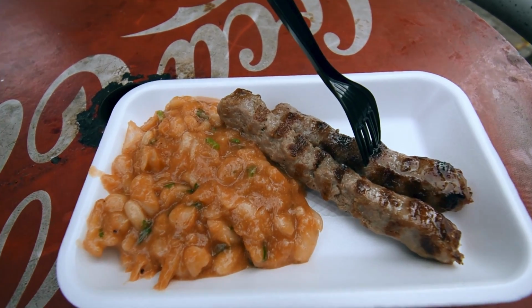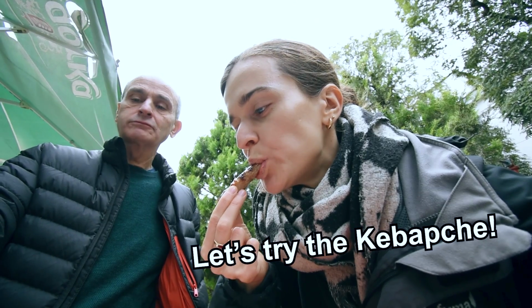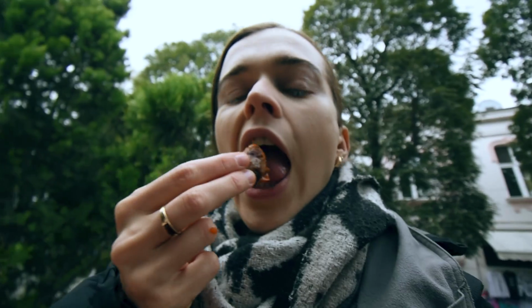Oh wow, the beans are delicious and not at all what I expected. Seeing beans in a red sauce, I was expecting something more like British baked beans, but they're actually cold and really delicious. Wow, this is so good and it really tastes freshly made. And I don't really know how I'm supposed to eat the spicy sauce, so I'm just dipping my kebapche in the sauce. It's even better. It's so delicious. So for me, this is my favorite food and a pure 10 out of 10.